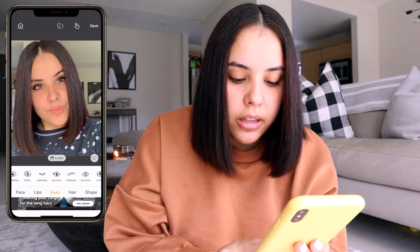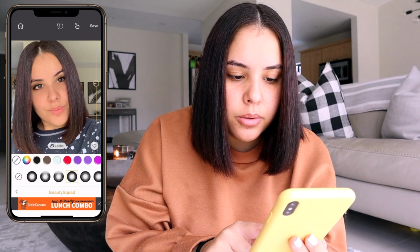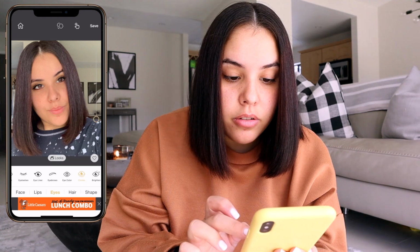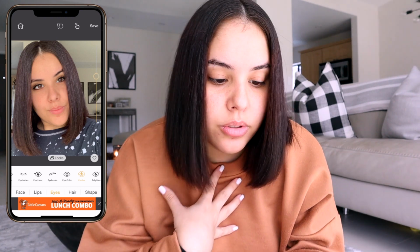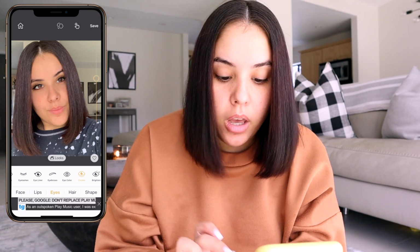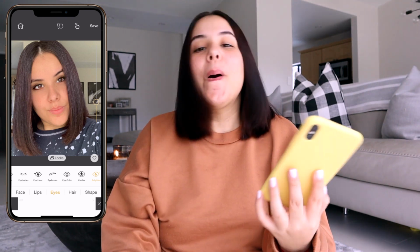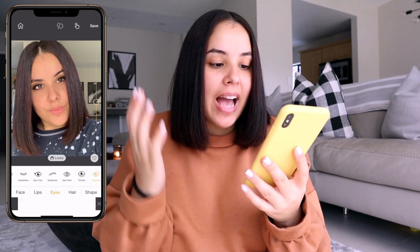Okay, so now let's do the eye color. We can change our eye color too. Oh, that's cool. Okay, I kind of like that one. That one looks pretty cool. Okay, under eye circles. It removed my under eye circles. Holy guacamole. Okay, and now let's hit the brighten, and then let's brighten our eyes. Oh my God, who am I? Who am I? Okay, so the eyes are done.